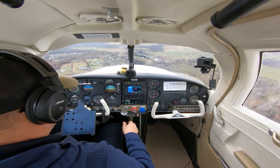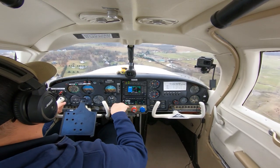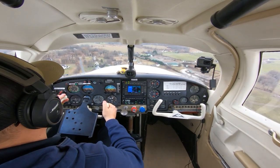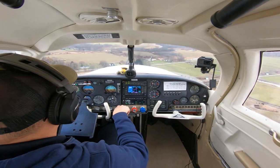Gas, undercarriage, mixture, prop. Full, mixture's full. We got flaps, and I'm gonna watch our speed. Orange County traffic, Mooney short final, 2-2, be a touch and go, Orange County. Okay, I see the Cub.